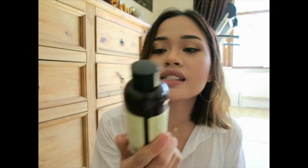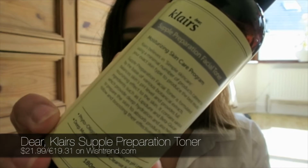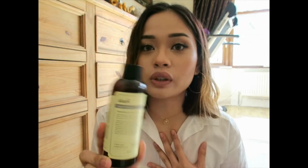So after I wash my face and I dry it, I use a toner, and at the moment I am using this Dear Klairs Supple Preparation Facial Toner. I cannot describe enough how much I love this toner. I've tried so many different toners before, and this one is just so good. It just leaves my face feeling so moisturized and clean.